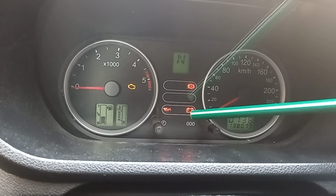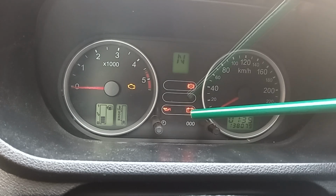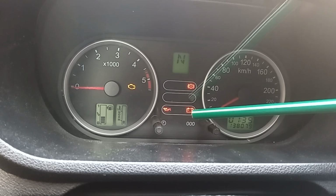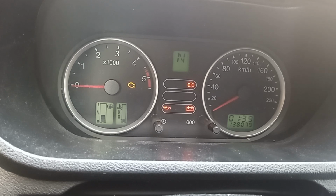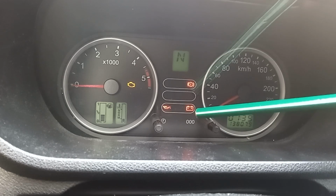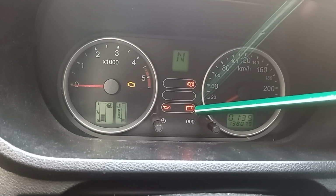When you are asked a question, you have to answer by saying that l'alternatore or generatore non sta caricando la batteria. So the alternator is not charging the battery. Please don't answer by saying that the battery is discharged. No. The battery is not discharged, but the alternator is not charging the battery. That's the right answer to give to the examiner if they ask you the significance of this symbol.